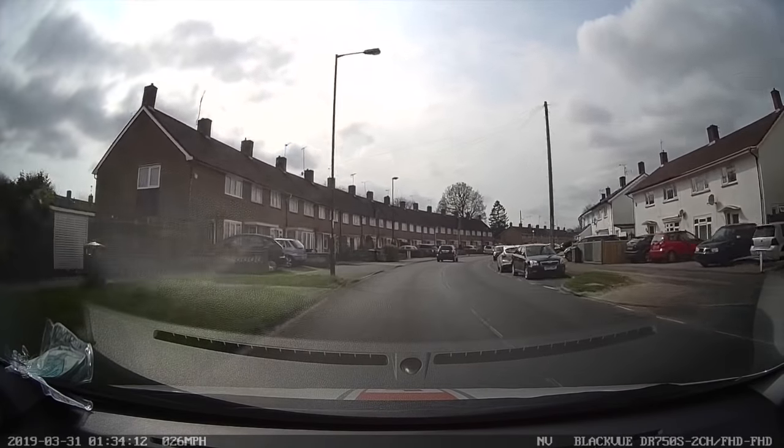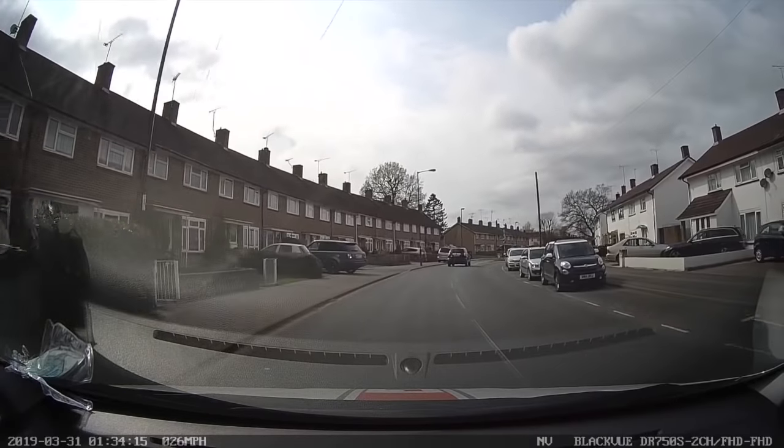Watch that Range Rover on the left. Are they going to reverse out without checking?